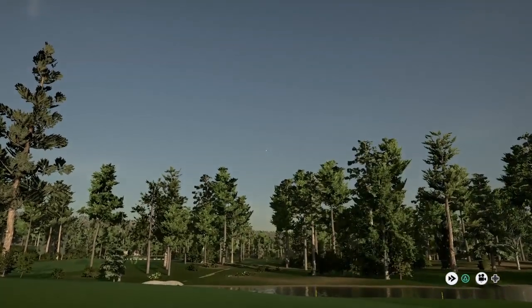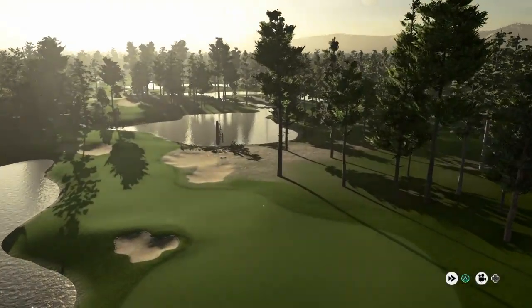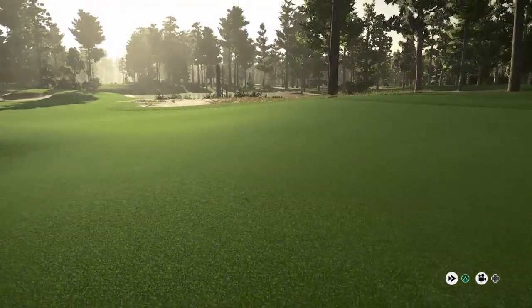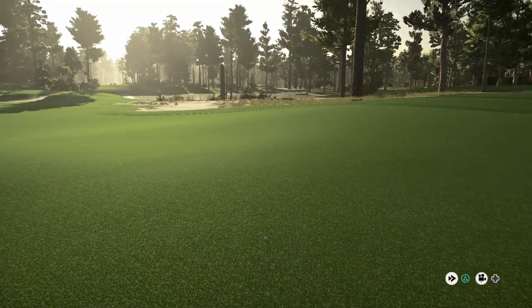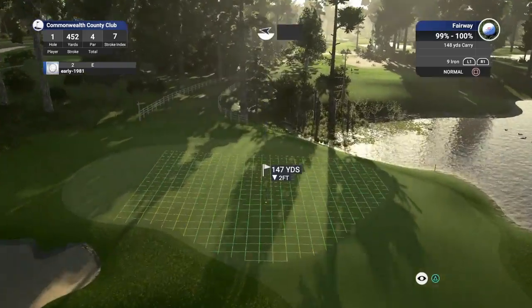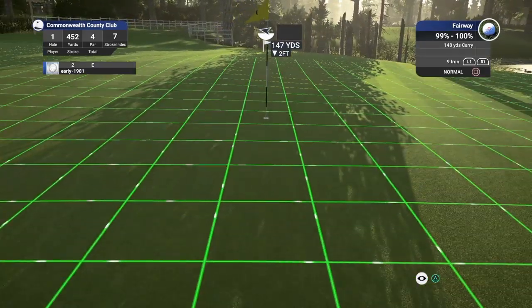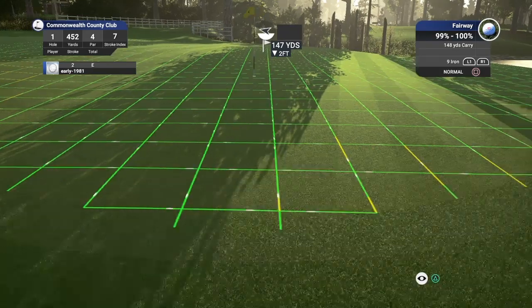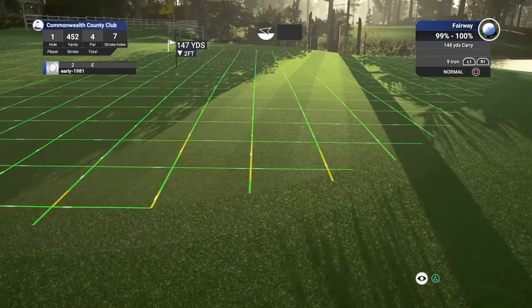Powerful stuff, my friend. Looks like we've nailed the opening drive. Are we going to catch this slope? No, I don't think so. We're just going to come up short. It should leave us probably about a 9 iron now. 9 iron bang on. 147. Oh, don't want to be long there. That ridge is just going to take your ball way down to the right hand side.